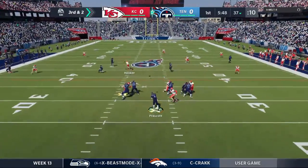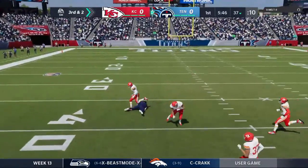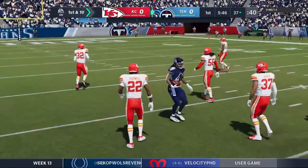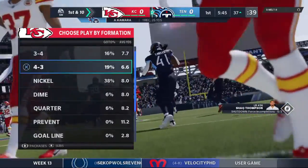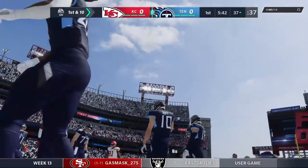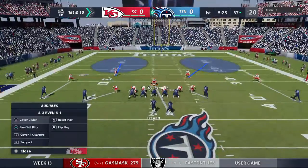Out of the gun. Here's Prescott. That's to his running back. It's Alvin Kamara. And he will have a Titans first down as they're able to get the 3rd down conversion. So much for the run on 3rd and 1. Instead, it's a big chunk in the pass game. First down.